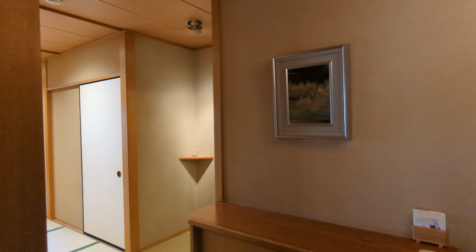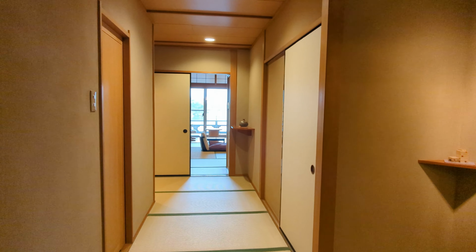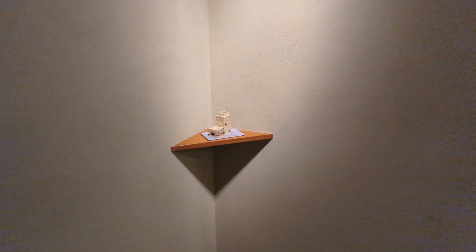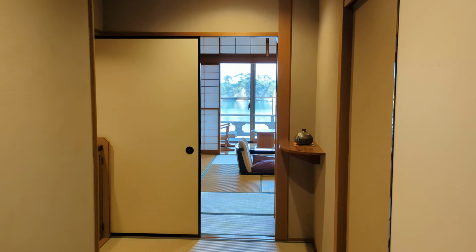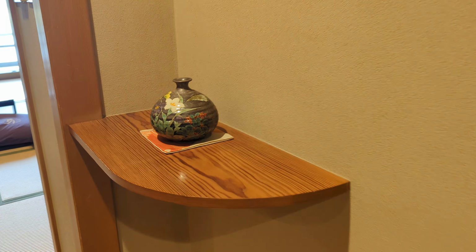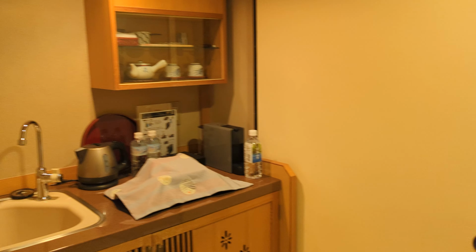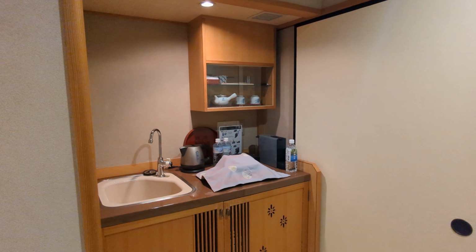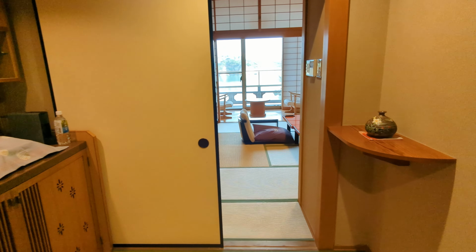All right. So we come in here. This is the entrance hallway. Again, little things here and there. Love the nice little touches in many of the Japanese ryokans. So anyways, this is the hallway, and this is the mini bar with refrigerator, coffee, tea, water. And so this is the main living area. Let's go inside.